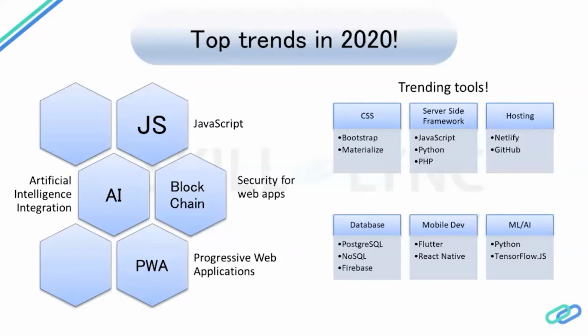Progressive web applications are a lot more common these days, where the applications are intelligent enough to throw ads according to the preference of the client. Blockchain has come up brilliantly. So I'll take a little time to explain how that works. Blockchain has come up for security in web apps.